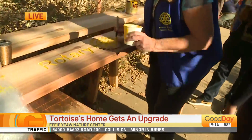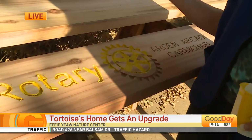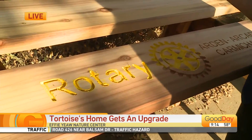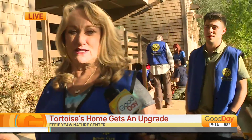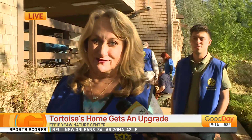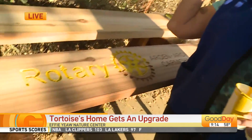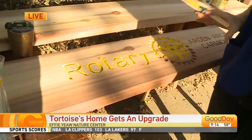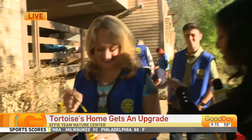I see the words Rotary and then, of course, Arden Arcade and Carmichael. Tell me a little bit about what y'all are doing today and why you wanted to take part. Oh, I take part in all the volunteer stuff, especially when it has animals and kids involved. So we're just doing the sign for the main entryway, and then we're going to resin over the top and make it shiny and sparkly. I'm just doing the detail work. Okay, well, you're doing a good job.